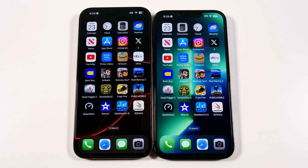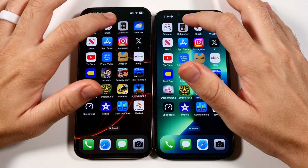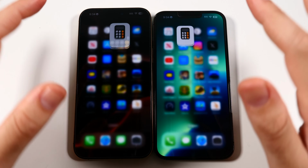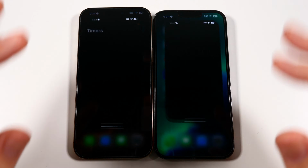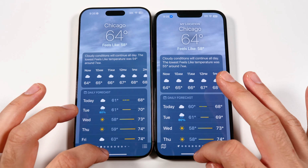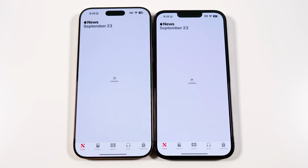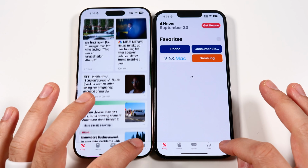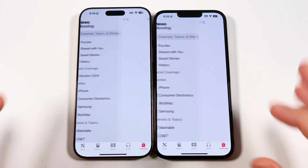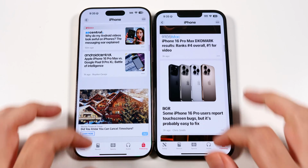Okay guys, so we have arrived at the app portion of this video, and you could see everything is closed out for both. Let's go ahead and begin with calendar, and you could see identical. Let's go into calculator. You could see pretty much identical. And how about clock? You could see once again identical. Let's go into weather on both, and you could see a little faster on the left. I'm gonna give that one to the 16 Pro Max. Let's take it over here into Apple News, and you'll see that was the left because it was still loading the pages. On the right, we'll take it over to the iPhone News, and you could see pretty similar. It might have been the left.